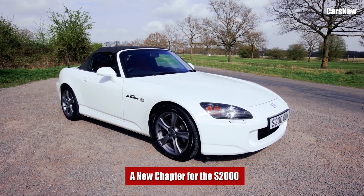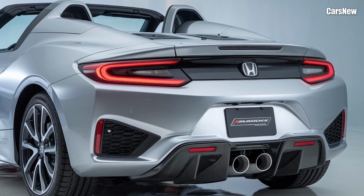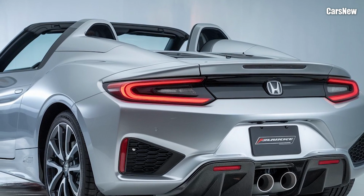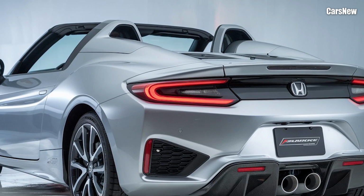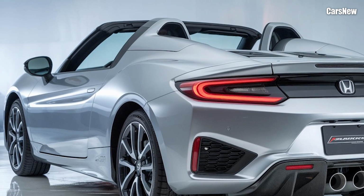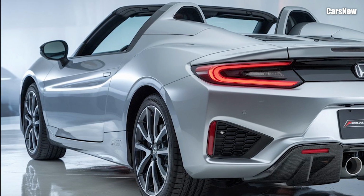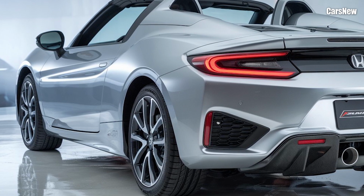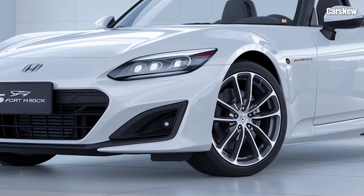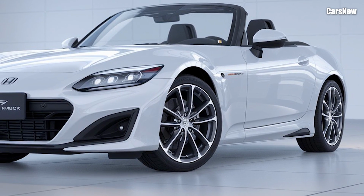A new chapter for the S2000. The 2025 Honda S2000 is a welcome return for one of the most iconic roadsters in automotive history. With its turbocharged power, modern design, and driver-focused dynamics, the new S2000 offers a perfect blend of old-school driving fun and modern performance. Honda has managed to stay true to the spirit of the original while giving the S2000 the technology and power needed to compete in today's market. Set to arrive in showrooms soon, the 2025 S2000 is poised to reignite the passion for driving and become a favorite among enthusiasts once again.